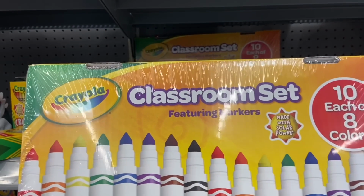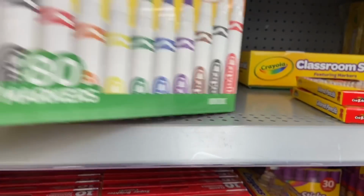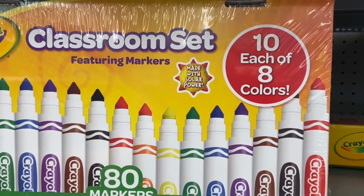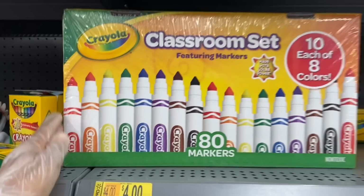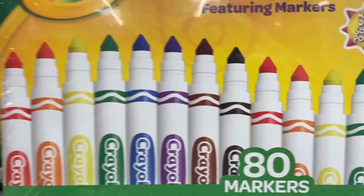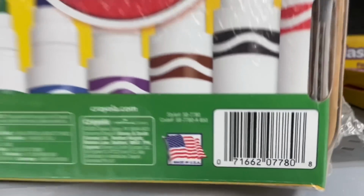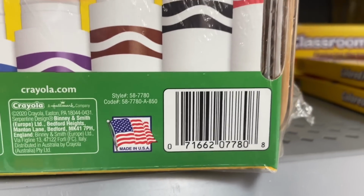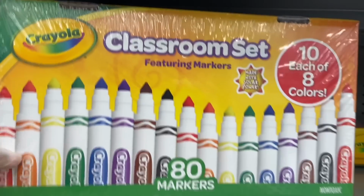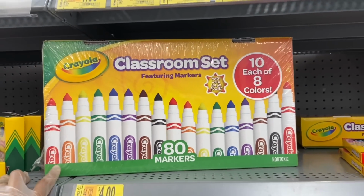Look at this Crayola Classroom Set. You get 10. Hold on a second, you guys. You get 10. That box is heavy. 10 each of 8 colors. Look at this. You get all of this. I'm definitely about to go. I'm about to grab these, you guys. There's the UPC. These are only $4, you guys. $4. It was 16 and it's down to 4.